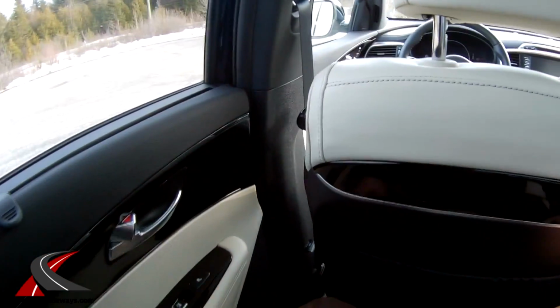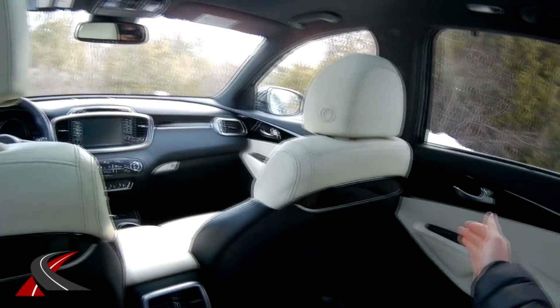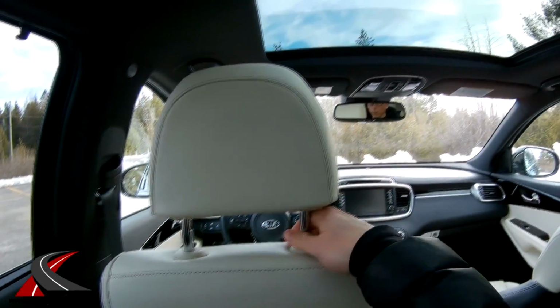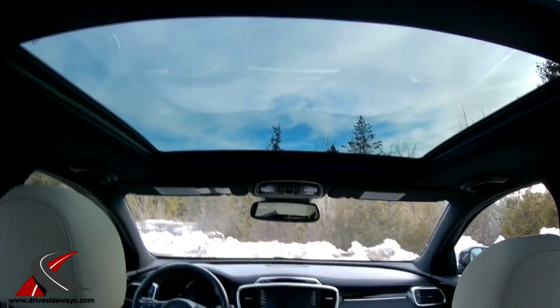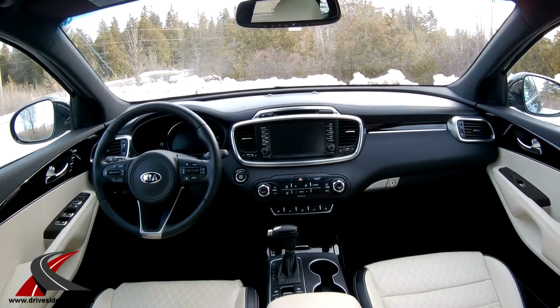Everything matches. And you've got heated seats, two position heated seats for the outboard seats in the second row. You know, you've got a lot of stuff here, but you know, you're paying for it. Like I said, you're 50 grand, so you are paying for it. And then you've got this nice view up front, lots of light coming in from the sunroof, and you've got this view here of the dash.